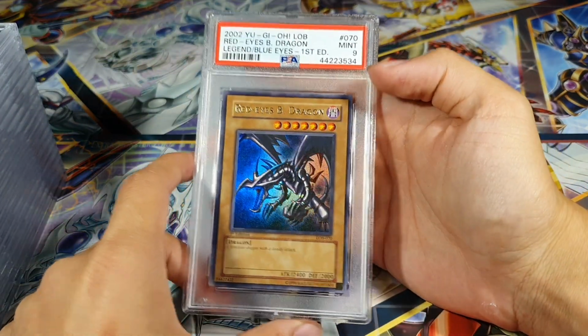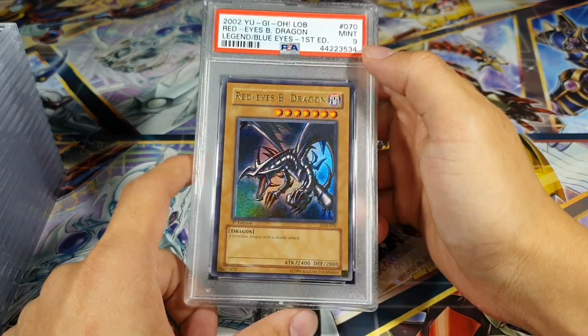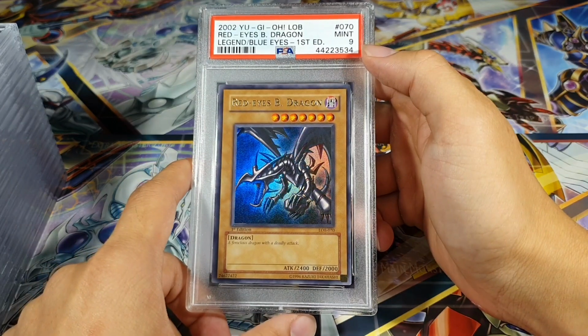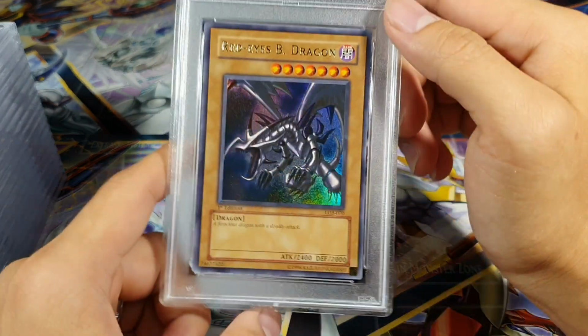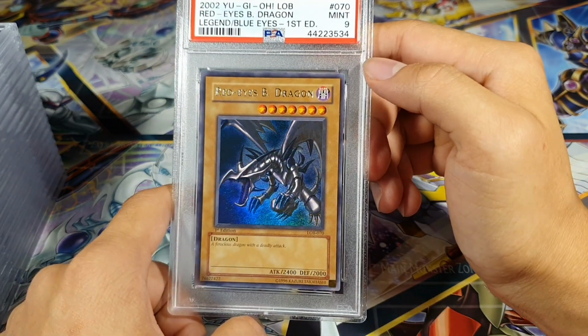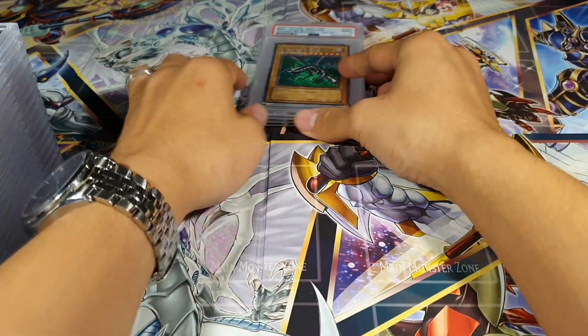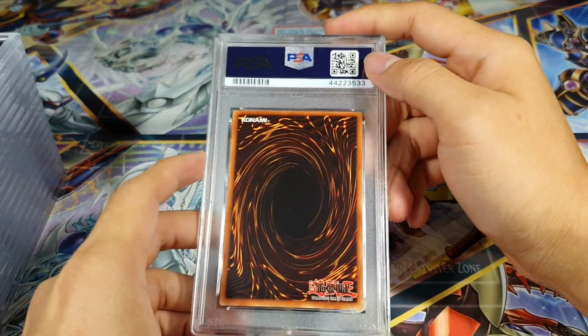We have a Mint 9 Red Eyes Black Dragon. So very nice. However, again, not looking for those 9s. Really well centered, perfect centering, very strong 9. Hurts, but that's okay. Come on, let's get a 10.